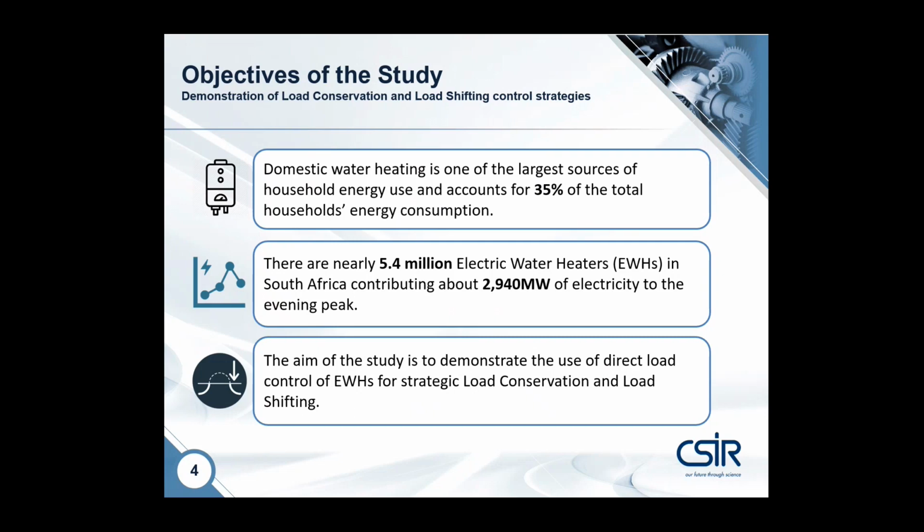The CSIR is a big campus, and we have quite a large number of water heaters, ranging from 100 liters to 300 liters. We also had an opportunity to do the study again at municipality scale, even though I don't think it will form part of the presentation, because that was a project, not a research project. It was a project with one of the municipalities, trying to give an understanding of the impact of demand response in water heating, and it was an incredible study.